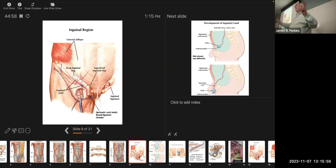There's a train in this tunnel. The train is coming in one end of the tunnel, the train is lying in the tunnel and coming out the other end of the tunnel. In the male, that train would be the spermatic cord, this muscular tube that contains the vas deferens, the testicular artery and vein, allowing those structures to basically pass from the inside of the abdominal cavity through the abdominal wall to then reach the testes, which are basically outside of the abdominal cavity, hanging down in the scrotum.